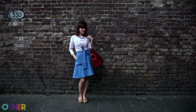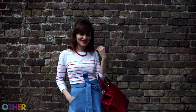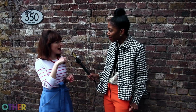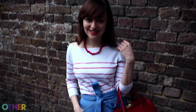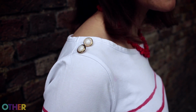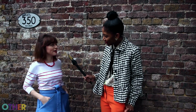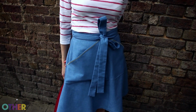Today I'm wearing an outfit that I mainly made myself. The top is refashioned, it was just a plain white top, and I thought I really want a hand-painted Breton top, so I just got a bit of paint and started painting on the stripes myself and sewed some buttons on. And the skirt is one of my own designs. Basically I'm all about handmade and trying to encourage more people to make their own clothing.